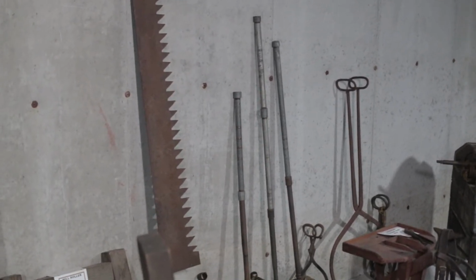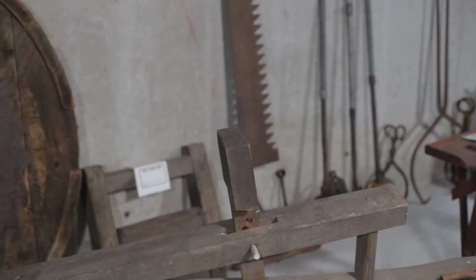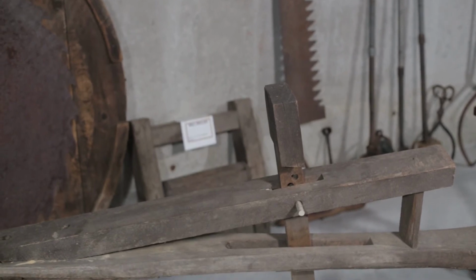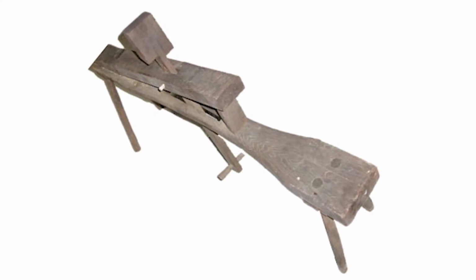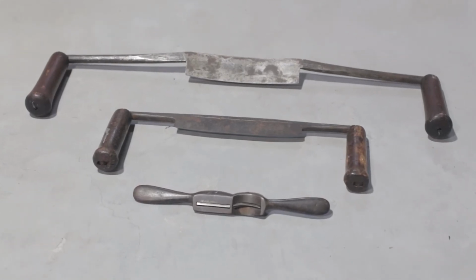A shave or shaving horse was a common tool for wheelwrights and is a combination of vise and workbench used for woodworking. Typical usage of the shaving horse was to create a round profile along a square piece, such as for a wheel spoke or chair leg. Common tools used on the shaving horse were spoke shaves and draw knives.